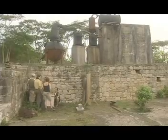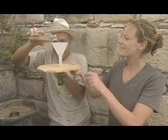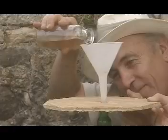Time to test if the evaporation process can cool things down. So this is the methanol. Smells lethal, Mike. It does.